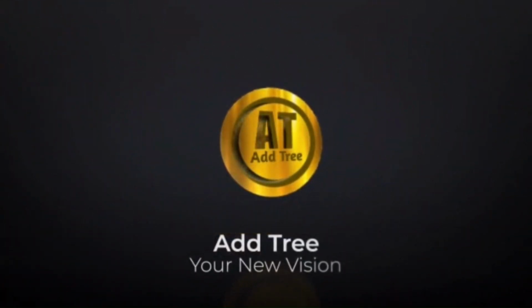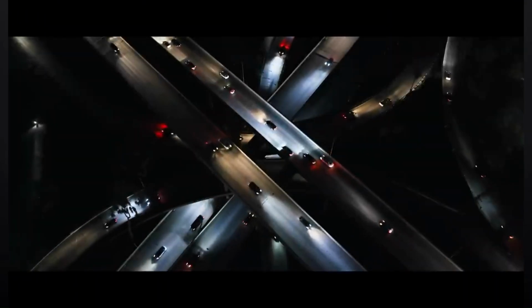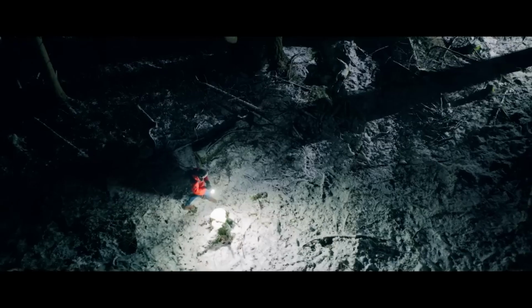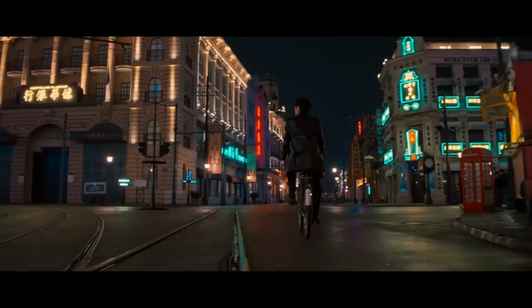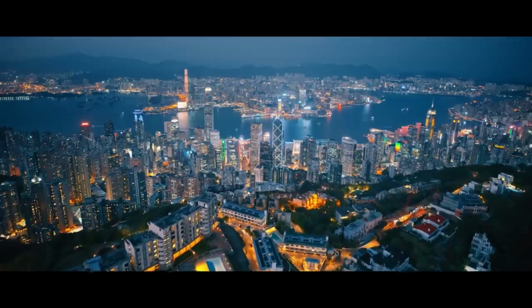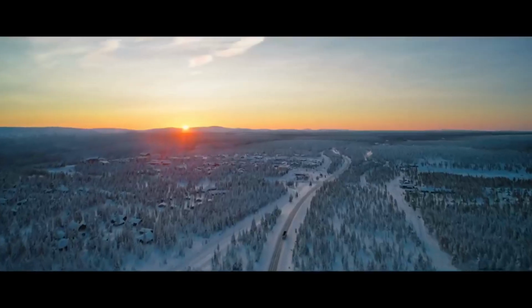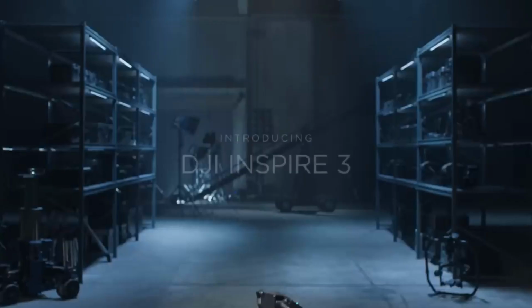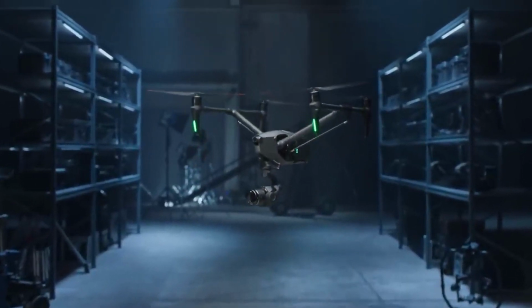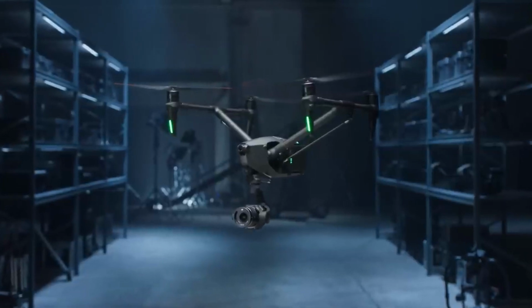Your new vision. For almost a decade, Inspire has been the standard on film sets around the world. Today, we're setting a new standard for aerial cinematography. Introducing Inspire 3, a full-frame 8K cinema drone that was built to master the unseen.